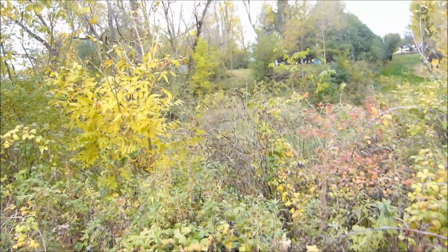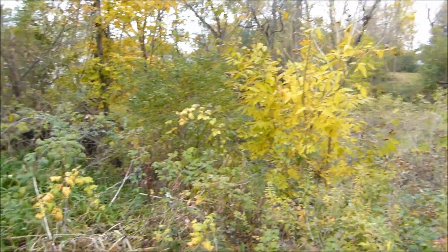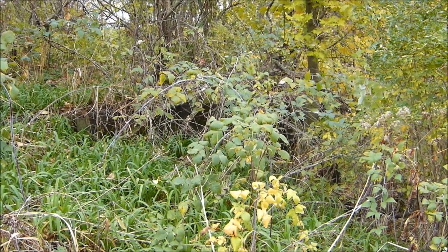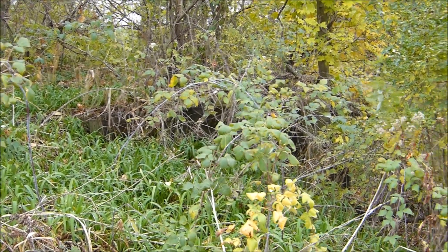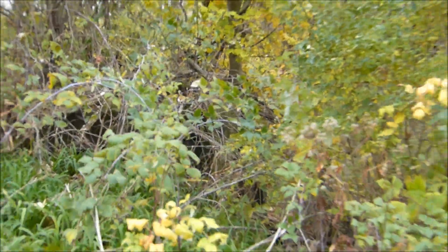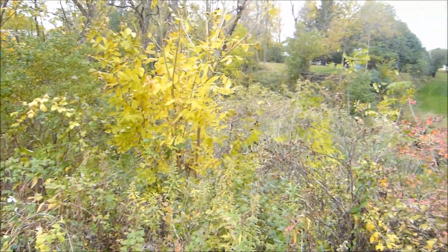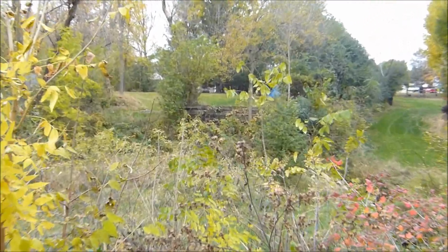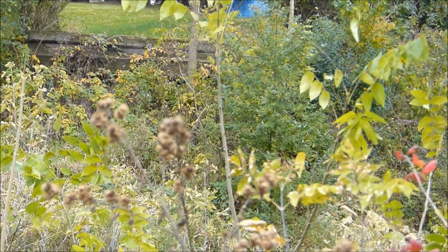This one over here, on this side, it's right here. You can see it there. That's our approach to the trestle. That trestle would have spanned this distance here. And there it is on the other side. That's our Milwaukee Road.